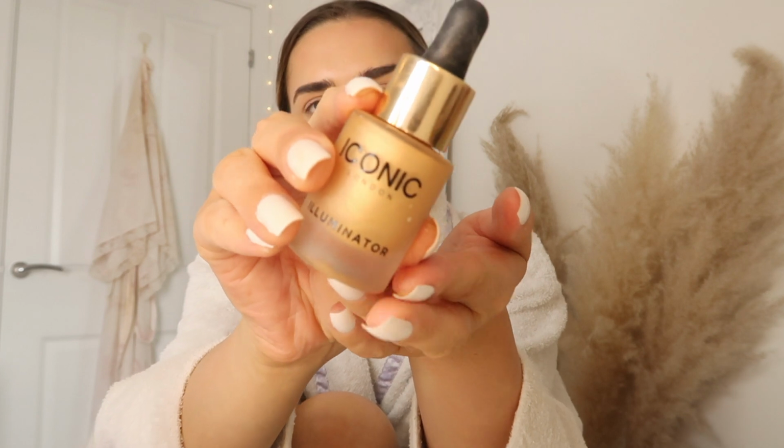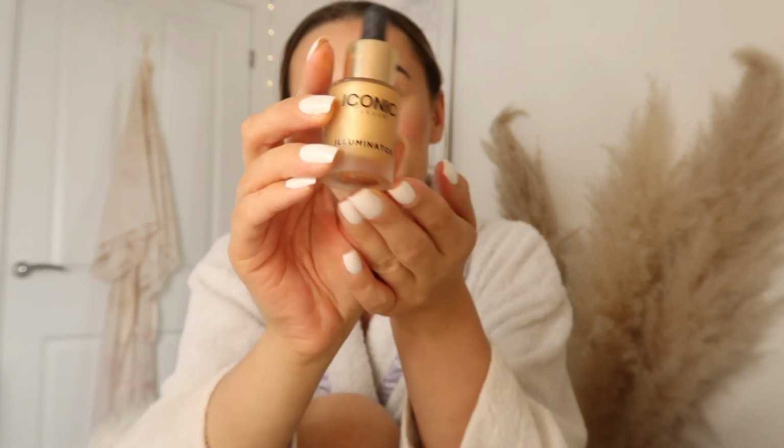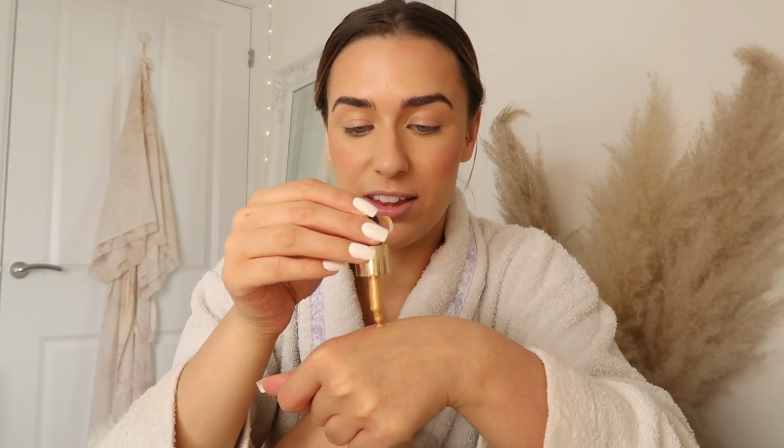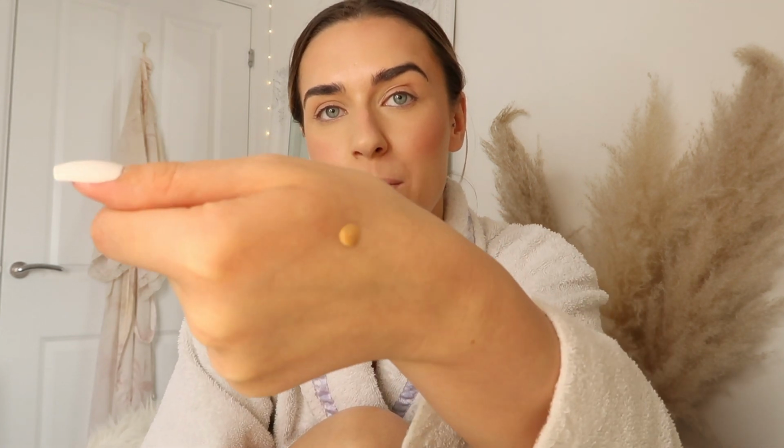Next, I'm going to highlight, and I feel like this is one of the best products I've ever used in my life, and it is the Iconic London Illuminating Drops. This is honestly, if you've never tried them before, just try them. They are slightly pricey, but I would pay it and pay it again because these are just incredible, and this will last me a lifetime. That's how little I'm using, and it's plenty enough.